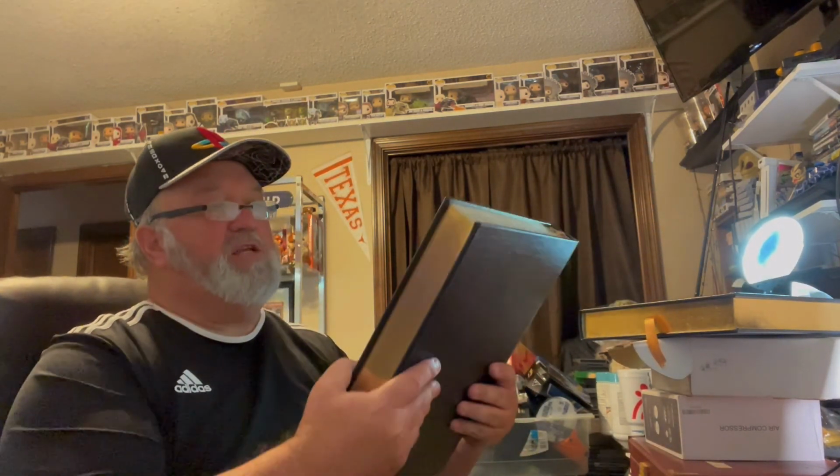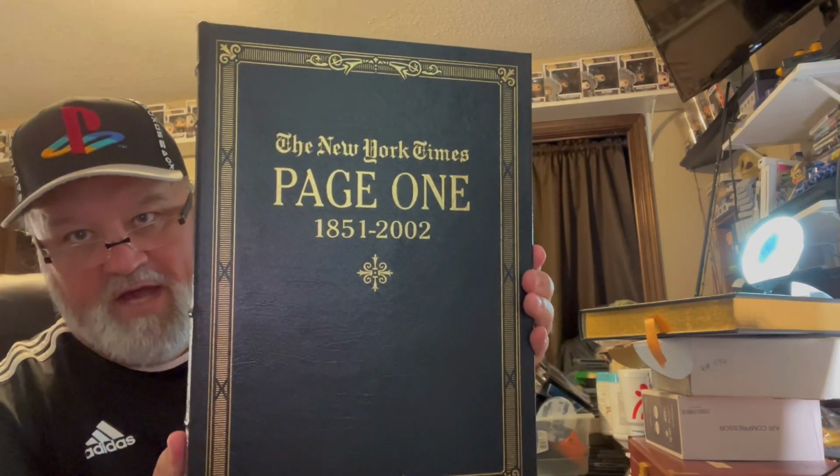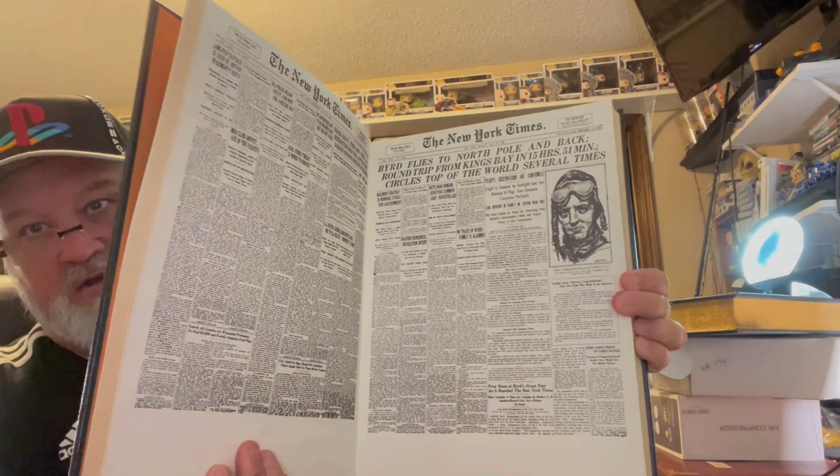This one is page 1, and it is all the page 1s from 1851 to 2002 of the New York Times. And again, there you go. Is that not cool or what? I mean, I may keep these. I don't know. I mean, I love history.